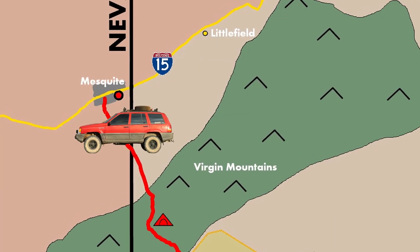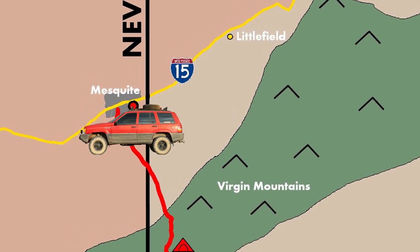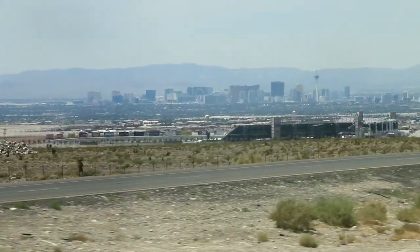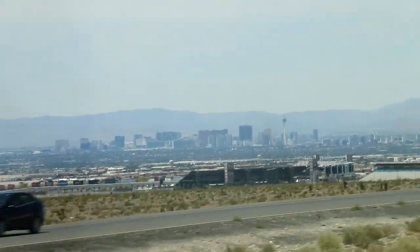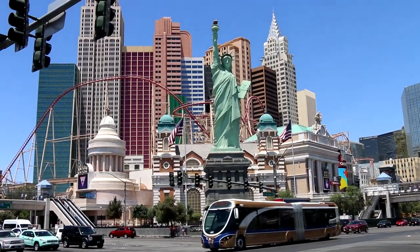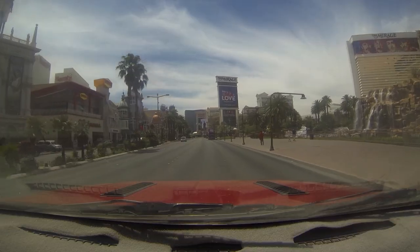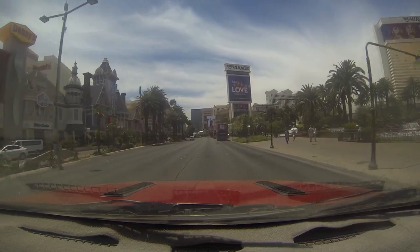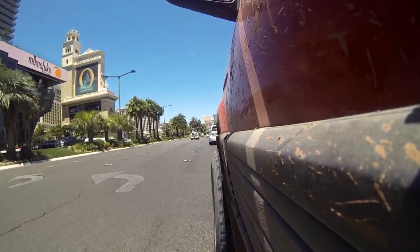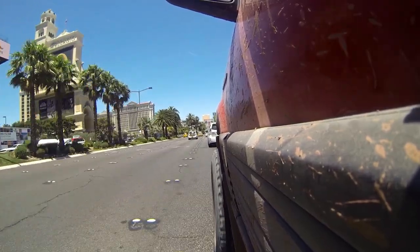We aired up as we prepared for highway cruising the rest of the way home. We topped off the tank one last time and hit Interstate 15 southbound. It was only an hour to Vegas and the time passed quickly. Vegas came into view as we dropped into the sweltering valley. We cruised down the strip. The completely filthy Jeep probably didn't belong here, but that wasn't going to stop us.